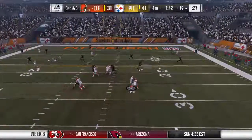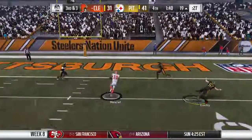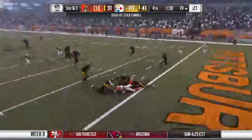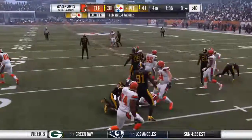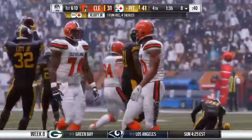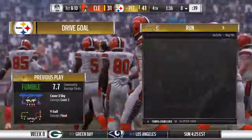Taylor to throw. And he's got Moncrief. Oh, no, he lost the football. And it's picked up by the Steelers. And a short return will be stopped inside the 10 at the 8-yard line.